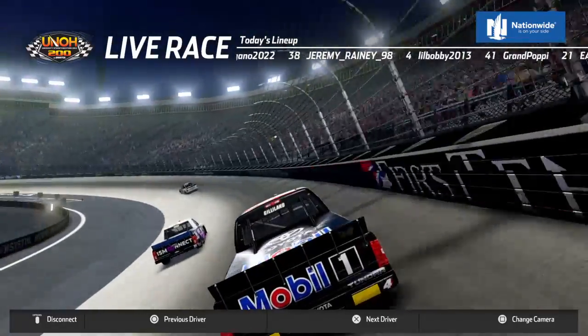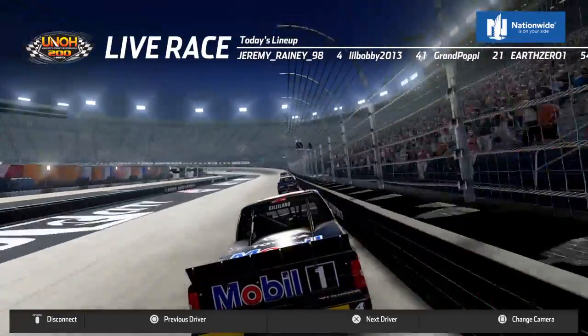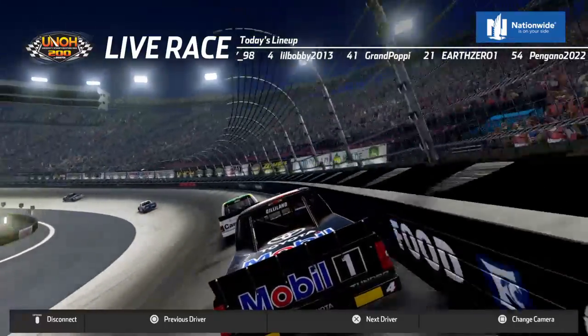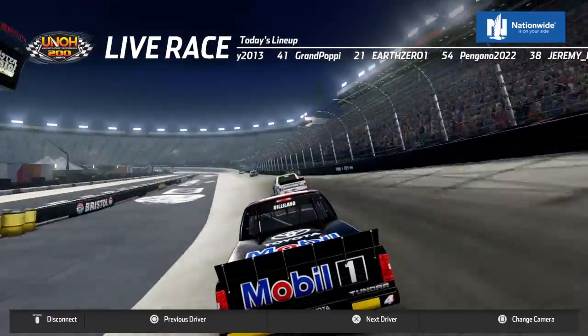Jeremy second. Let's take a look at Bobby's view. He's going a little higher. Oh, if he didn't do that, I think he would have had a nice run on Earth. Earth hit the wall too. Poppy gets around Bobby because of Bobby's slight mistake. He really got caught up in the wall.